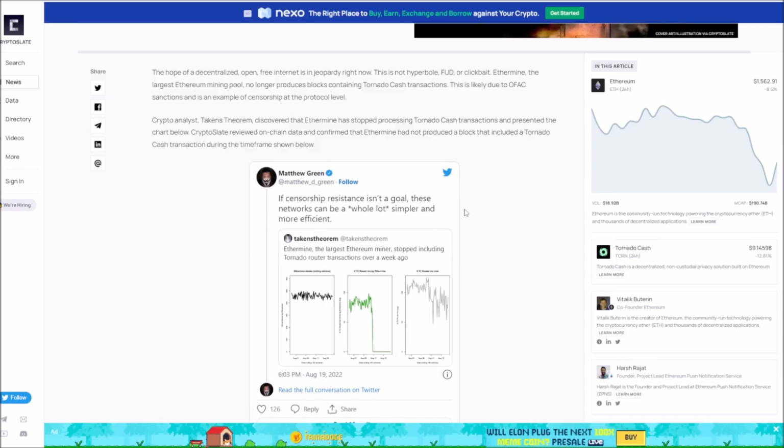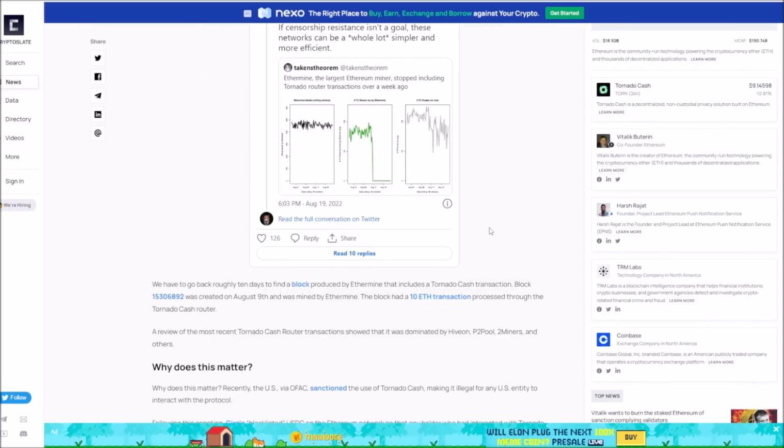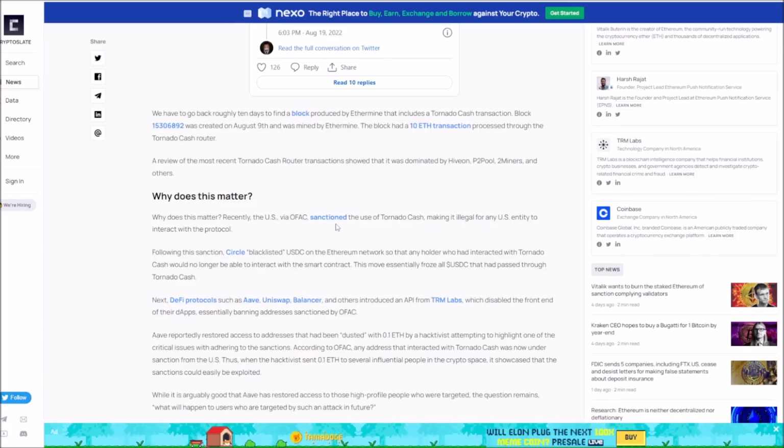It's all about finding a happy medium, and there's things that need to be developed and implemented as far as Ethereum goes, sharding. There's so many ideas that are going to continue to be developed in this market, but how will the government's interaction, limitations, and now sanctions, they're making it illegal for any US entity to interact with the protocol.